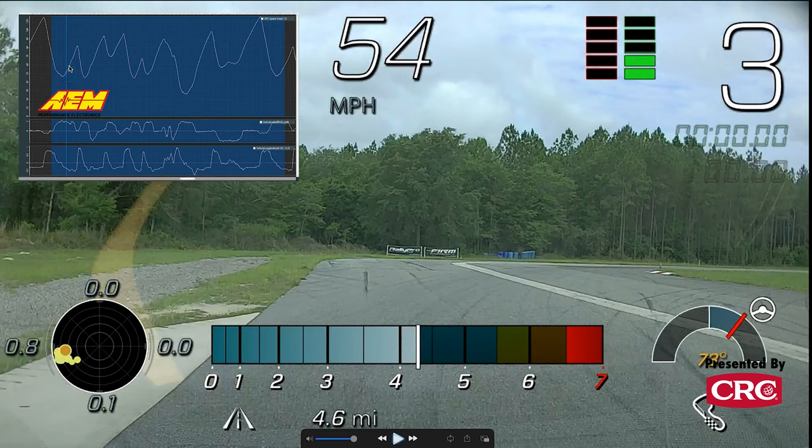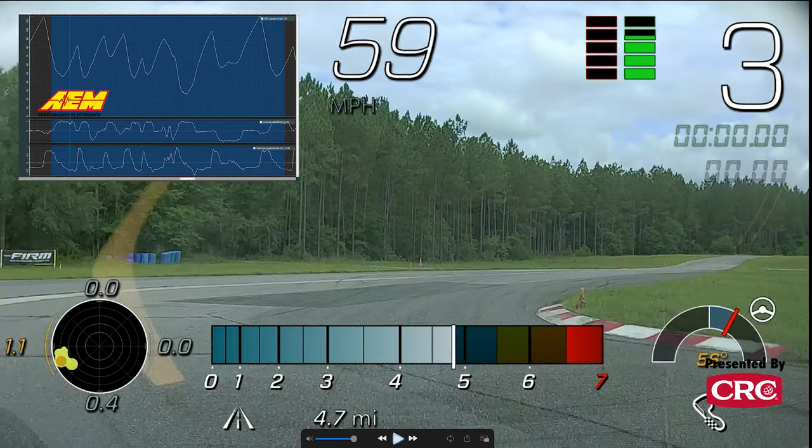Look at our speed graph here. I like this a lot. This shows that we are accelerating at a nice steady rate, even though we are cornering quite a bit over here. And we can see our cornering graph here on the AEM and on the performance data recorder. Doing a lot of cornering and doing a lot of acceleration at once. I like the way it is coming off of that corner.